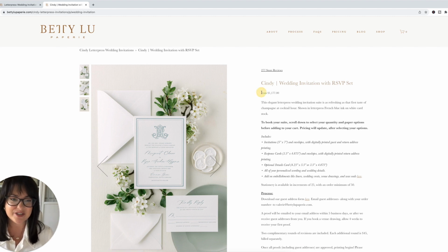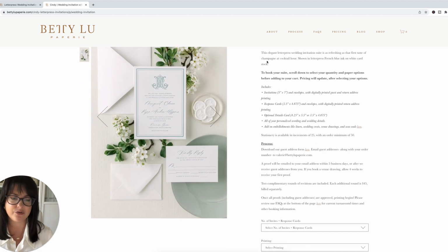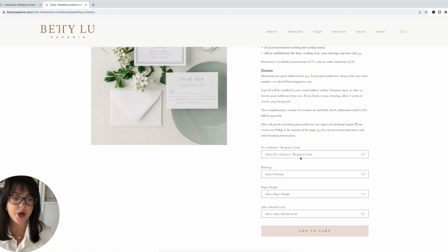All right, so you'll see that starting price up here at the top. And once you scroll down, you can view all of our details about this invitation suite and what you get. You'll also find a link to download the guest address form. This is what we need to collect all of your guest names and addresses for your envelopes. All right, so once you select your options from this list, then the pricing will update.